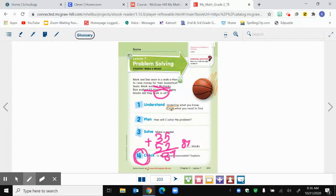Now step 4. Check, right? We got to check it, just like I just talked about. Mrs. Hiller even makes mistakes, so it's good to go back here. 5 plus 2, 7. 3 plus 5 is 8. So we are good. We have checked. Okay? Are we ready? Let's try some together.